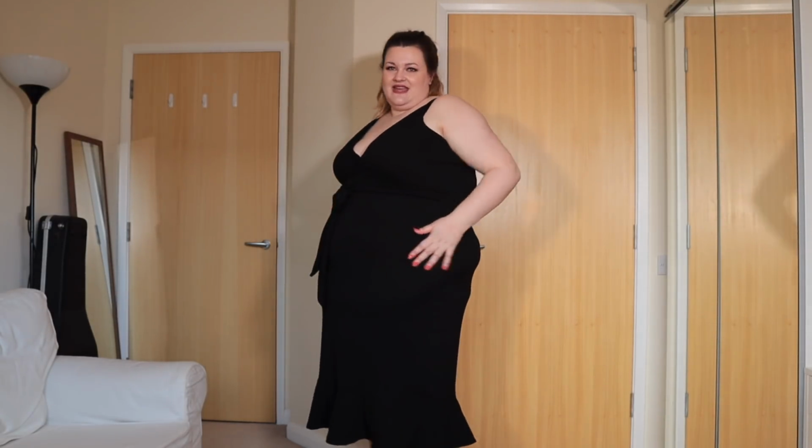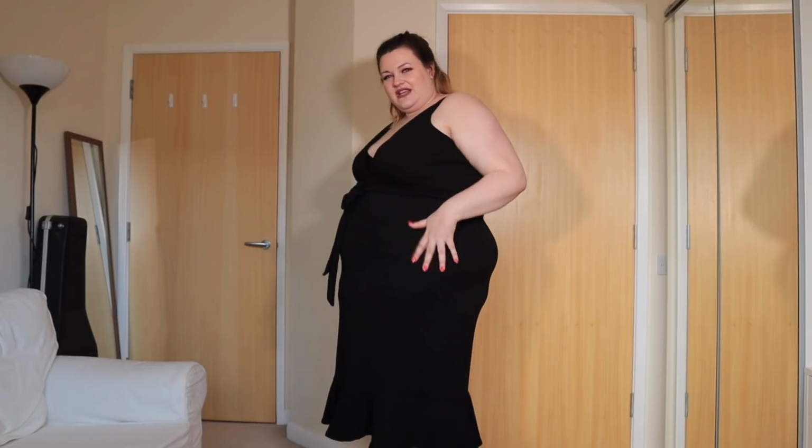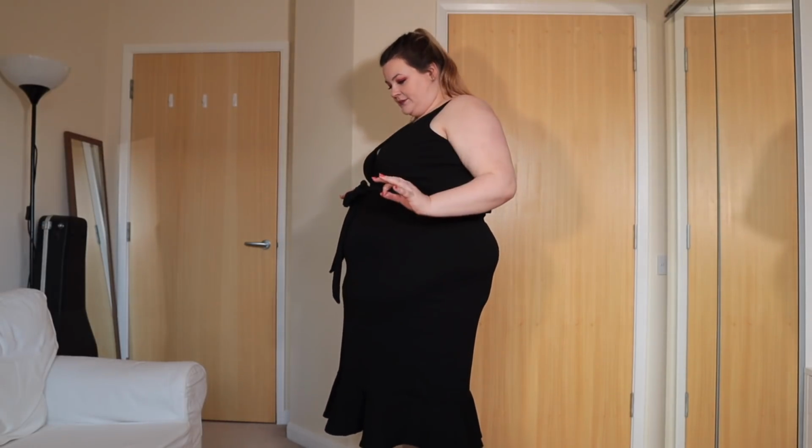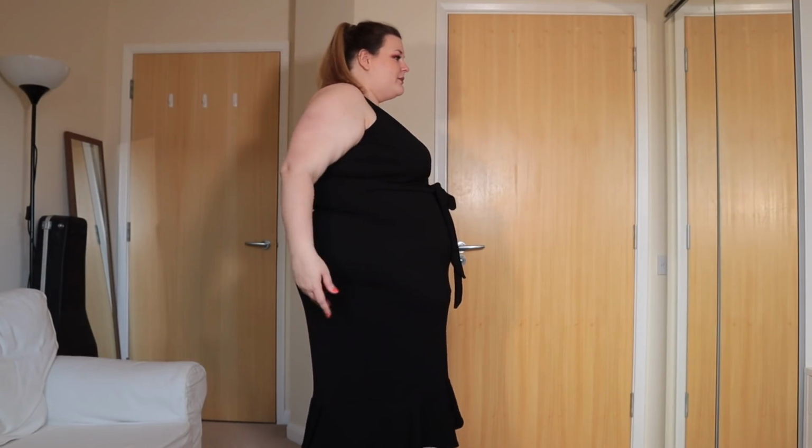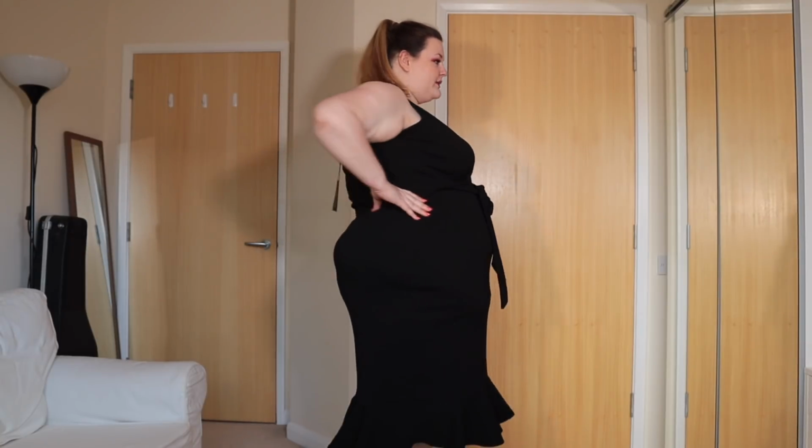It's just a bit too clingy here for me, but it's not as clingy as I thought it would be. It's not my favourite, but it's more flattering than I thought it was going to be. Like, you can see that I have a bit of a waist.